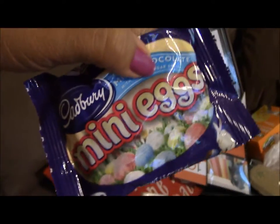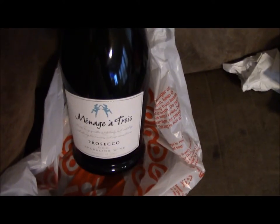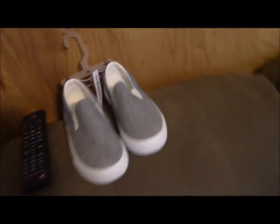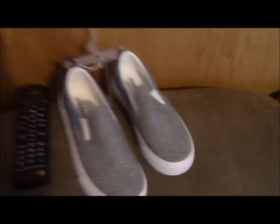Got me a packet of these little eggs. And then I got me a bottle of Prosecco and a bottle of Pinot Grigio. Yep. Oh, I also went to Old Navy today and I got my son these cute little shoes. So yeah, that's it. Just a bunch of stuff that we needed for the house.